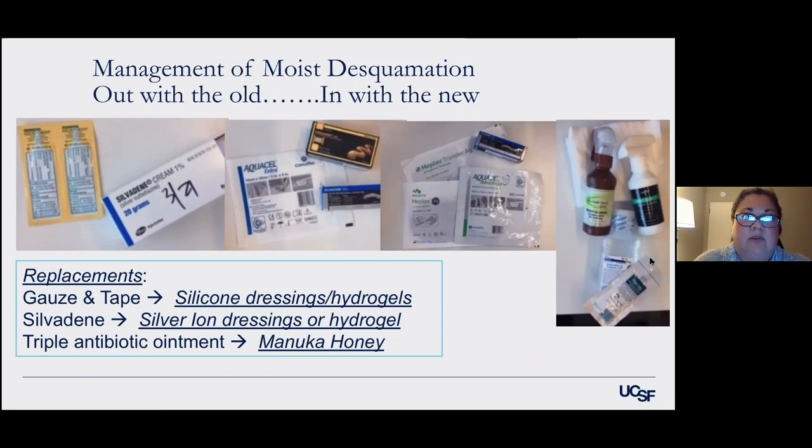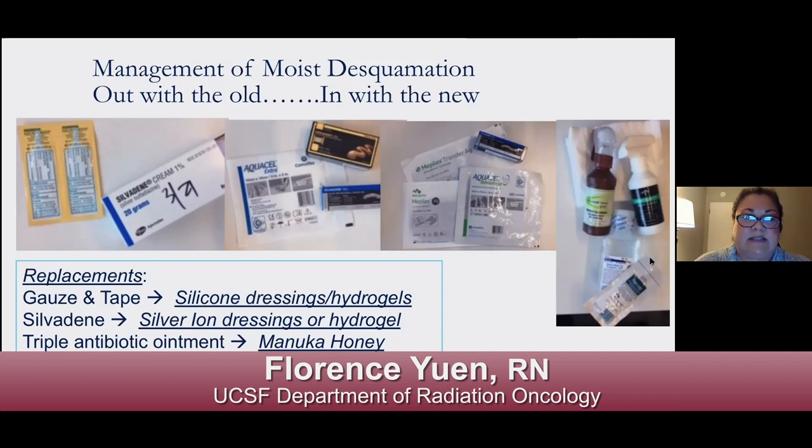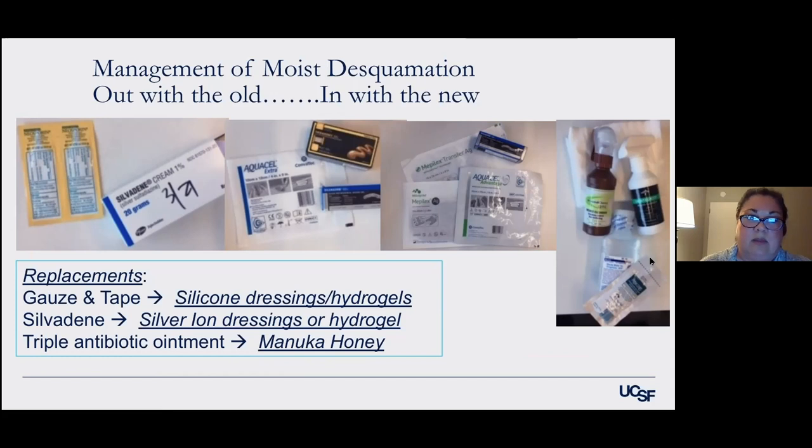So we don't use a lot of antibiotic ointments such as your triple antibiotics or the Silvadene cream, mainly because the Silvadene cream can be irritating to the skin. And there's so many newer things out there that we'll use that have silver in it. So we'll use the dressings or we'll use some gels that have silver in it. We'll also replace that gauze and tape with those silicone dressings. And in place of the triple antibiotic ointment, we'll use Manuka honey because there's no bacterial resistance with that at this time. And it's not irritating to the skin. And it's very effective against numerous types of bacteria. Okay, and I'll go to the next slide.